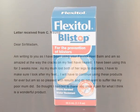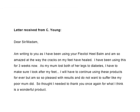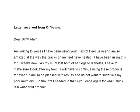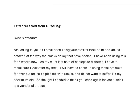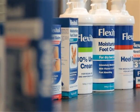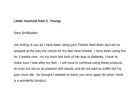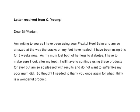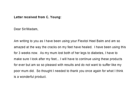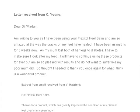Dear Sir or Madam, I am writing to you as I have been using your Flexitol Heel Balm, and I'm so amazed at the way the cracks on my feet have healed. I have been using this for 3 weeks now. As my mum lost both of her legs to diabetes, I have to make sure I look after my feet. I will have to continue using these products forever but I'm so pleased with the results and do not want to suffer like my poor mum did. So thought I needed to thank you once again for what I think is a wonderful product.